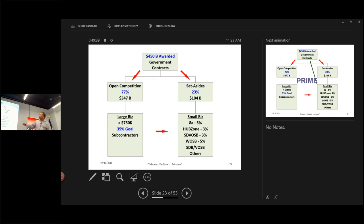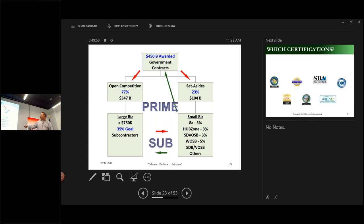And then a large company, when they win contracts, they are required to subcontract with small businesses. So if you understand this flow chart here, then what you have to do is understand this. Do you want to be a prime and do direct work with the government, or should you be a subcontractor and do work with large primes, large companies out there? Now, the two, which is the easier path?